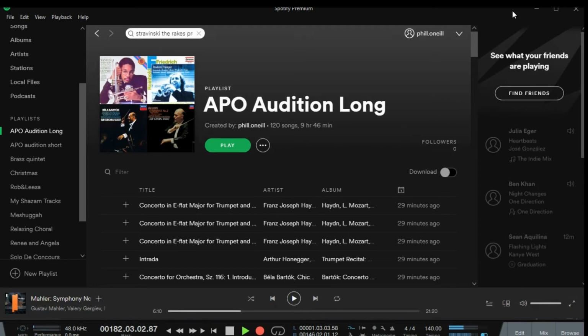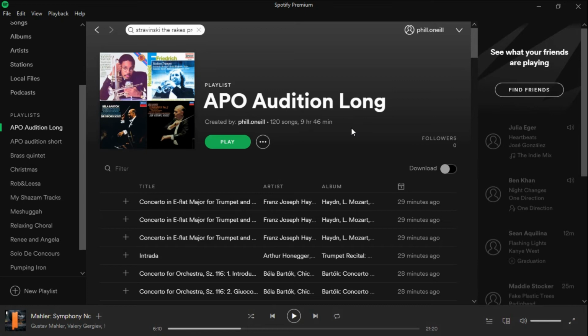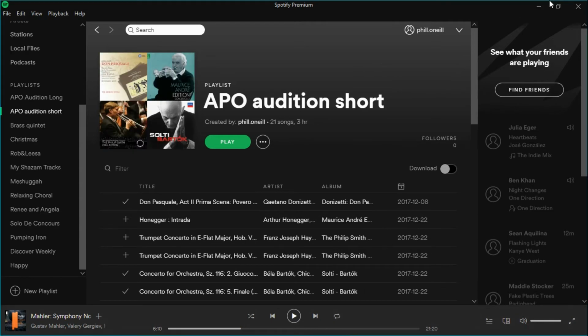The second playlist is audition short. This one takes a bit more work. It's where I take only what I need, or where I'm playing. For argument's sake, in the Don Pasquale, I'm only playing in the second act, which is where the excerpt comes from, so I've only got that section in this short playlist. Obviously the trumpet concerto, I've got the first and second movement. The Intrada's all there. For the Concerto for Orchestra, there's just the two movements which my excerpts are in. The Brahms, only the last movement, because that's all I'm required to play in. Same thing with Mahler, Rimsky-Korsakov, Schumann. This is just the short version of what I need. There's only 3 hours of music in this one.